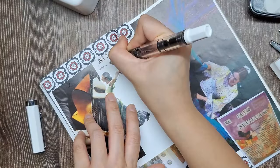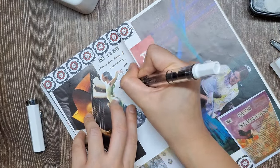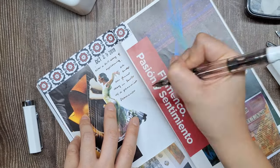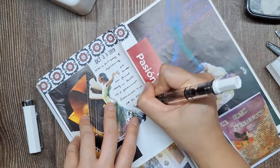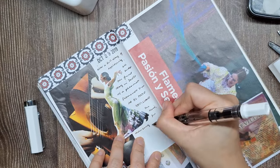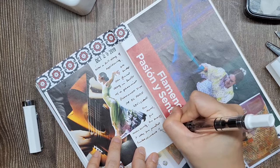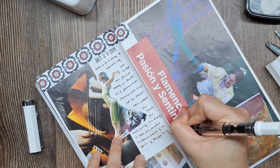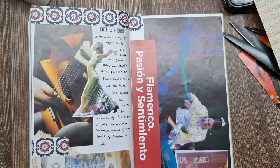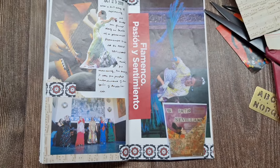In the spaces between the photos, I'll use my trusty fountain pen to jot down my thoughts and observations about the flamenco show. By combining my journaling with the collage of photos, I'll create a rich multidimensional record of this unforgettable experience. The spread not only preserves the memories of this enchanting evening, but also serves as a testament to the enduring power and beauty of this iconic Spanish art form.